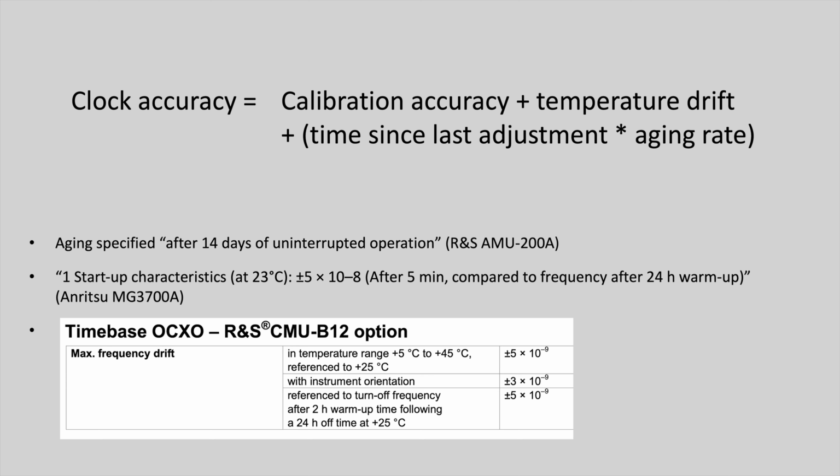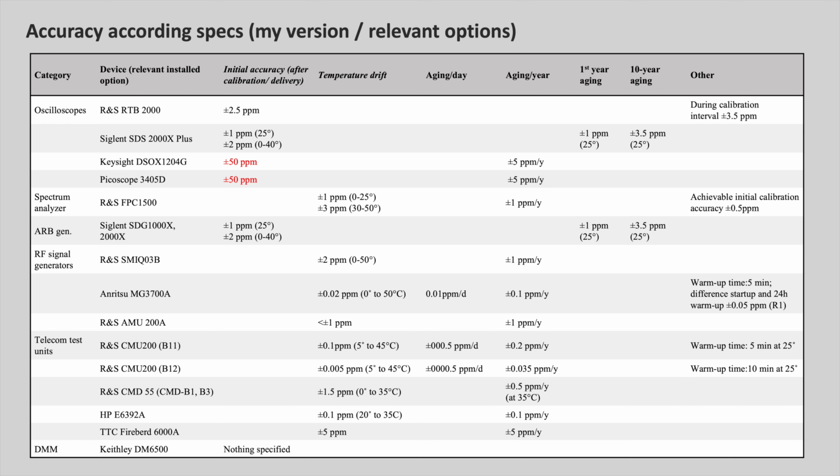Now, looking at it in a more systematic way, here you have basically what I could find for all my devices in their specification. As you can see, everybody is reporting it in different ways. So I try to report it as much as possible in the wording or the parameter as provided by the manufacturer, and that's why we have so many different columns. For some devices we get one column, for other devices we get another column.